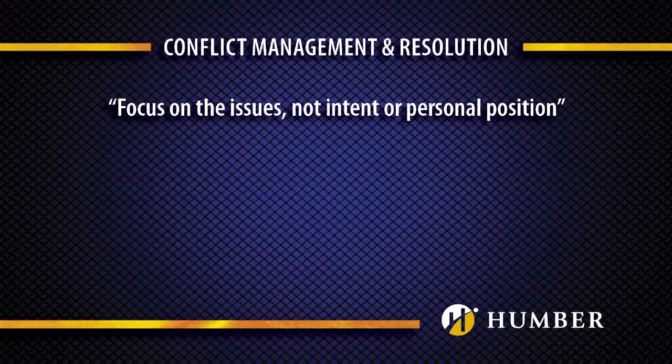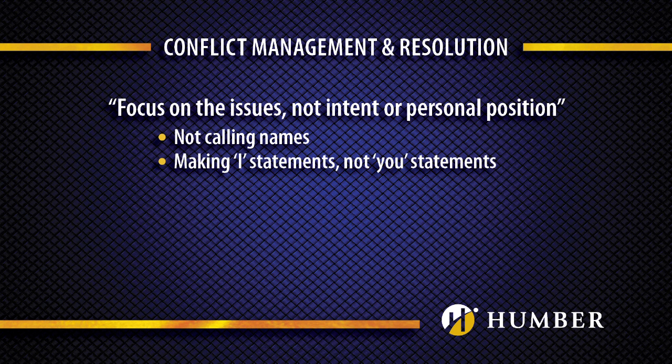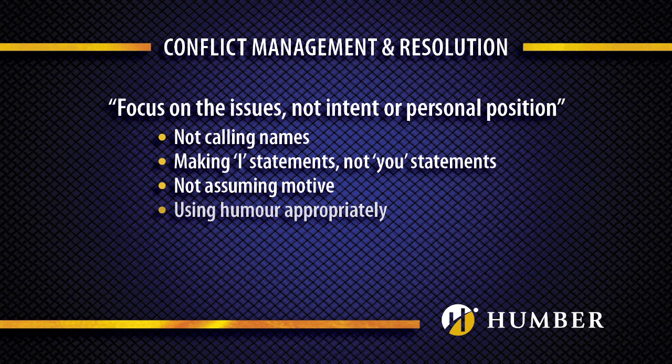You were listening. The teacher is tolerating the student's attitude and practicing the conflict management and resolution strategy: focus on the issues, not intent or personal position. She's not calling the student names like stubborn or disrespectful. She's making I statements instead of you statements. She's not assuming the motives of the student for appearing at clinical with jewelry and nail polish on. She's using humor appropriately to convey that although they are in conflict at the moment, there is still a trusting relationship underneath the issue. She used an apology appropriately at the beginning of the conversation by acknowledging the student's frustration.